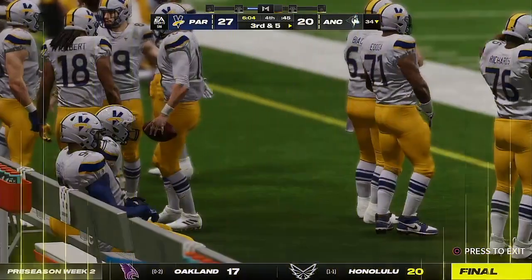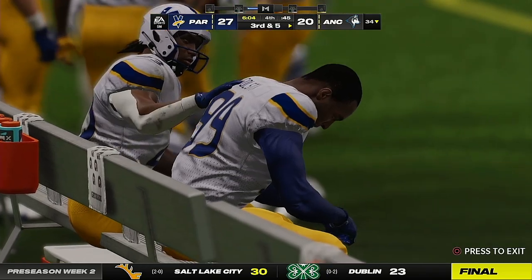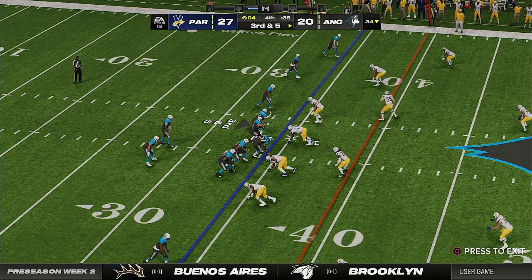And hold on here, because on that last run, it looks like we have a player who was shaken up. Well, injury's never good, especially here in the preseason. Hopefully nothing serious. They'll take a look at him, and we'll step aside for a moment.